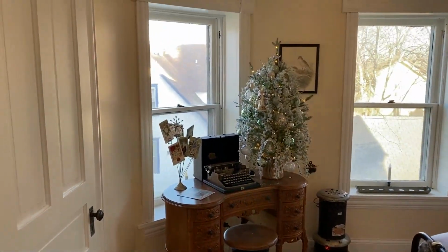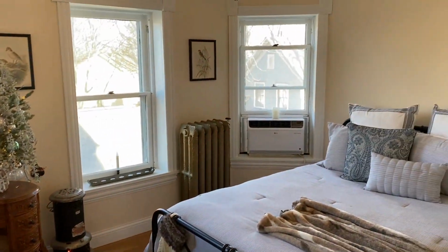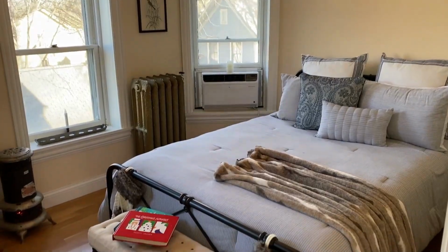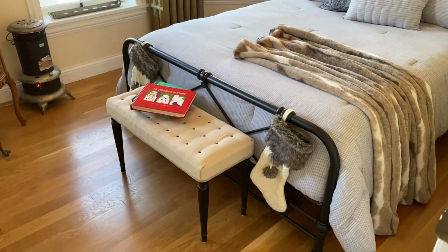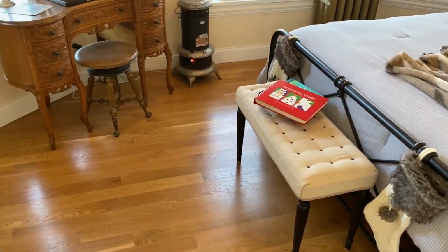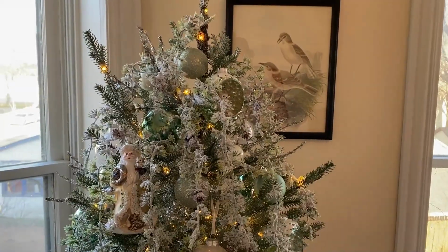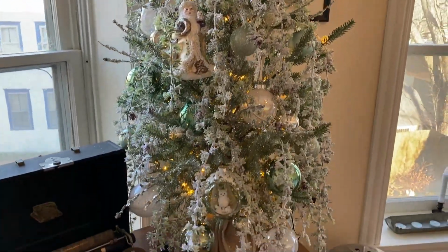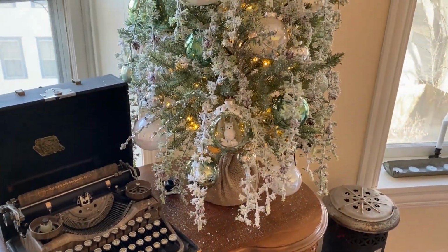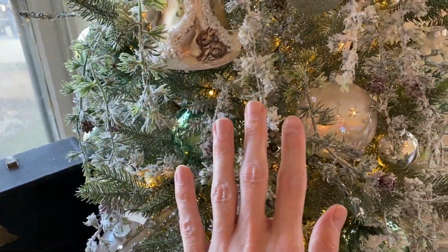And through here is the other guest room. So I didn't do quite as much decorating in here as I had wanted to, but I kind of used up all my decor around the rest of the house. But here's the little tree that I did in this room.